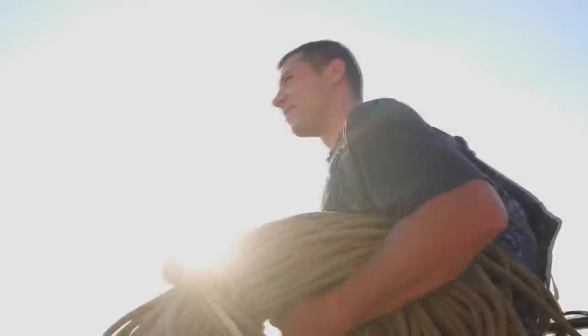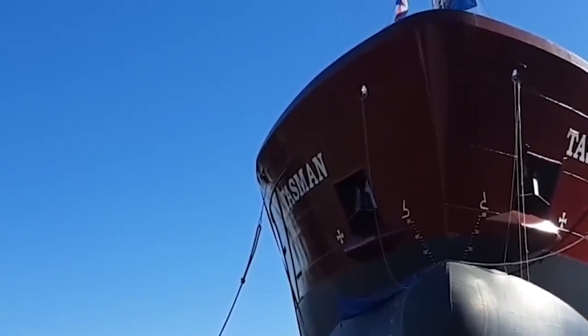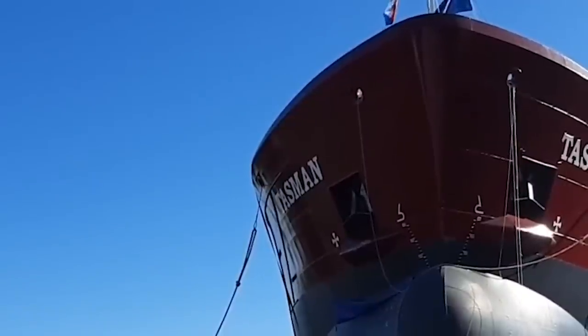And in 2019, what should have been a routine launch almost ended in disaster. The Tasman had been built at the Royal Bodevest Shipyard in the Netherlands, and at 909 feet long and 131 feet wide, it's an enormous ship.